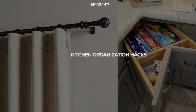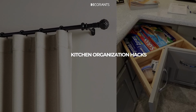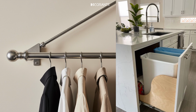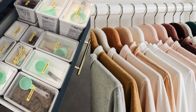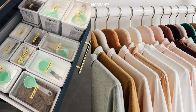The kitchen is often the heart of the home, where meals are prepared, conversations happen, and memories are made. Yet because of its constant use and the wide variety of items it contains, it can also be one of the trickiest spaces to keep organized. With its mix of food, tools, appliances, dishes, and gadgets, a kitchen benefits greatly from thoughtful systems that keep everything in its place while staying easy to maintain.